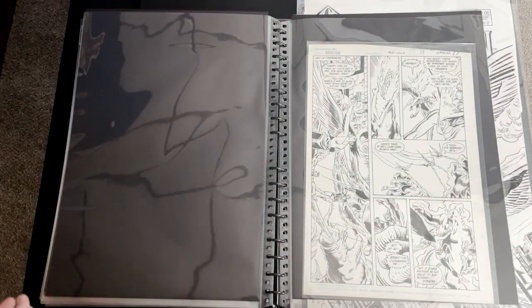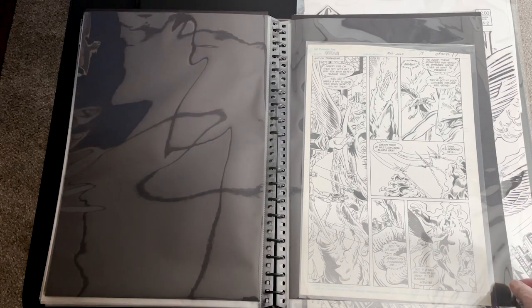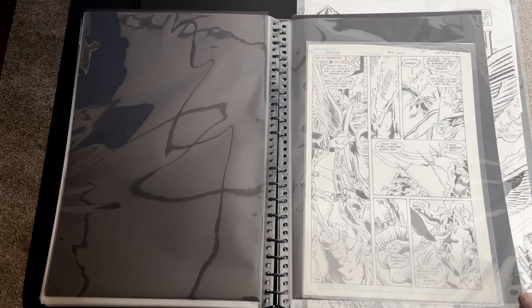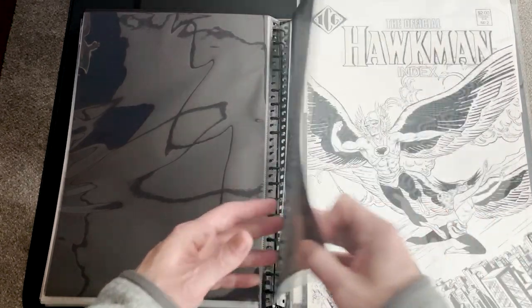And now a solo action page of Hawkgirl by Richard Howell and Carlos Garzon from issue number 13 of the series. Always nice to see Hawkgirl in action, particularly against some sci-fi monsters from Thanagar.